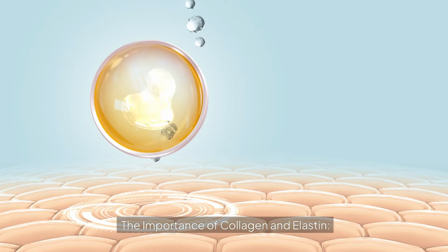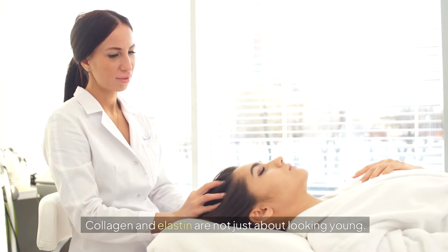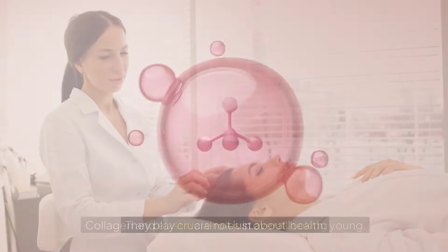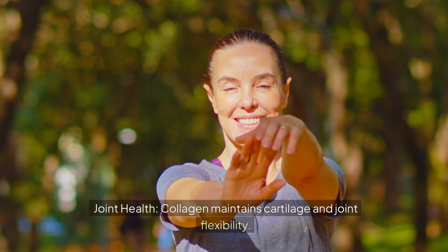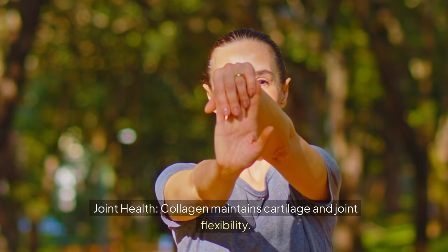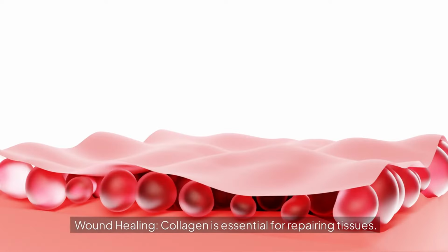The importance of collagen and elastin. Collagen and elastin are not just about looking young. They play crucial roles in overall health. Joint health. Collagen maintains cartilage and joint flexibility. Bone strength. Collagen provides structure to bones. Wound healing. Collagen is essential for repairing tissues.